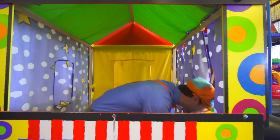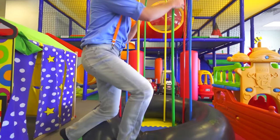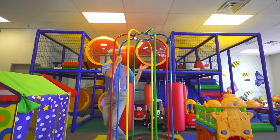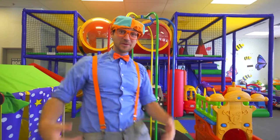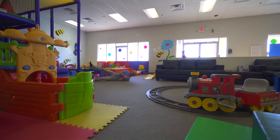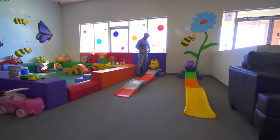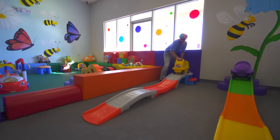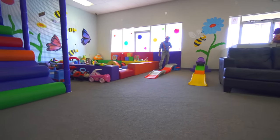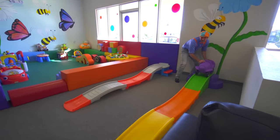Let's go over here. Whoa, look at this contraption. Whoa. I'm balancing. Okay. Whoa. Oh, that was awesome. Now let's roll some more. Here it comes! Oh, yeah! Here's another one. This one is the color purple. Get ready, here we go!